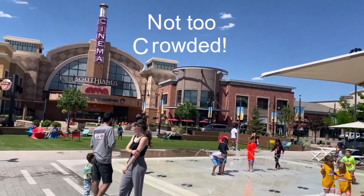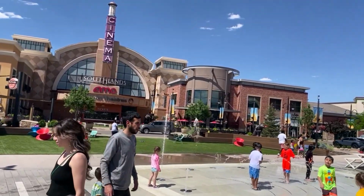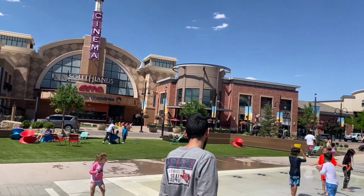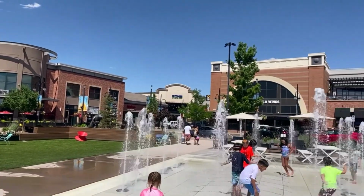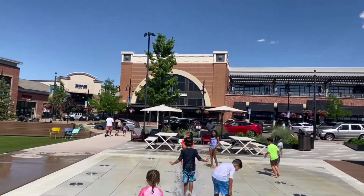The cons are there's no privacy because it's right in the middle of town square. Parking is very difficult. And the bathrooms are not conveniently located. You have to cross 2 busy streets to get to the bathroom.